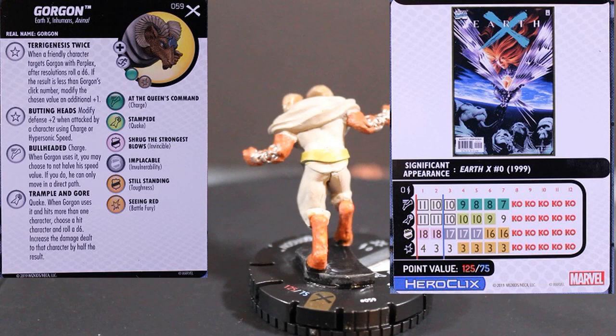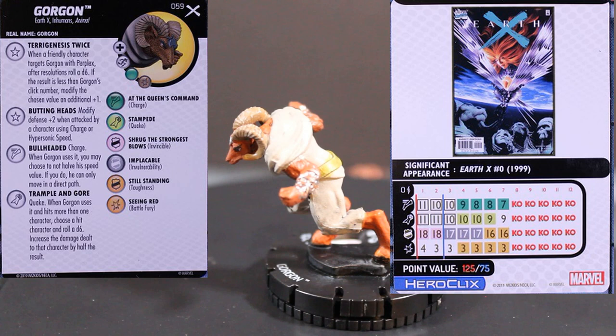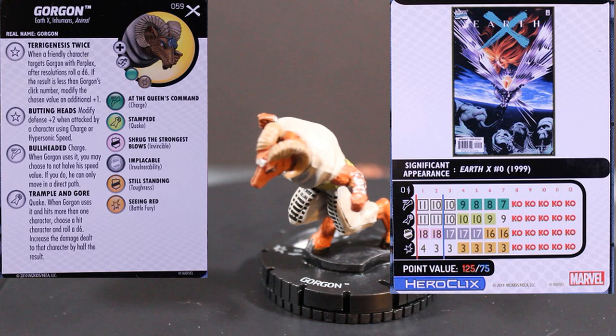Modify defense plus one when attacked by a character using charge or hypersonic speed. So if anybody's planning on attacking him up close with hypersonic for close or ranged, really, or charge, he's going to get a plus two defense to have a really nice and healthy defense there. So that's just a decent little trait.